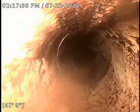Okay, I've located this. This is up on top of the wall next to the concrete sidewalk, 4 feet 8 inches deep. Okay, we've marked this, 3 feet 11 inches deep.